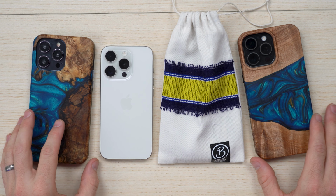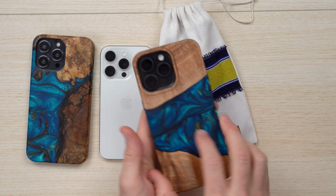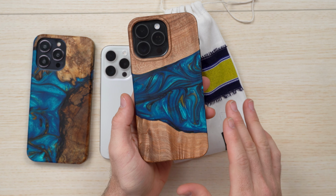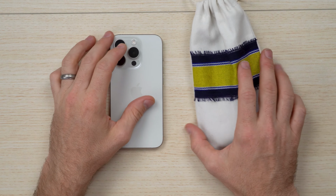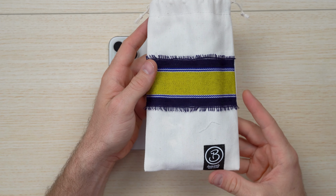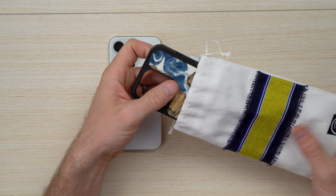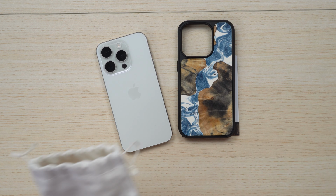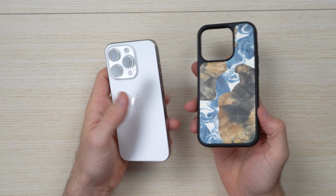Carved has been one of my favorite go-tos for the iPhone 14. I really bought a couple of these cases more than I should have, but they're just beautiful. We opted into one that features more of this baby blue with the walnut burl. I wanted to have a case that my wife could use. Not necessarily a live edge case, but a traveler case, and I think you're gonna be pleasantly surprised. It comes with this really cool hand-stitched textile bag, which I use for all my little go-tos, and then it comes with, boom, the case, some leather, some stickers, all that good stuff on the inside. With that said, there it is.